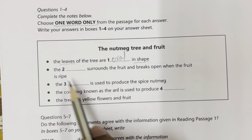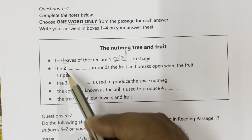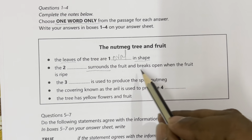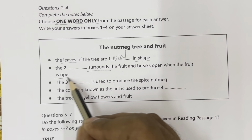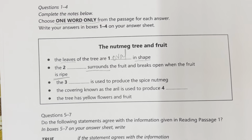So next question. The dash surrounds the fruit and breaks open when the fruit is ripe. Okay, something surrounds the fruit, this is our keyword, and breaks open when the fruit is ripe. Okay, there is one more hint given here. So let's find out from the passage.